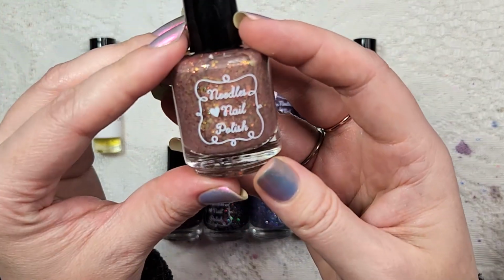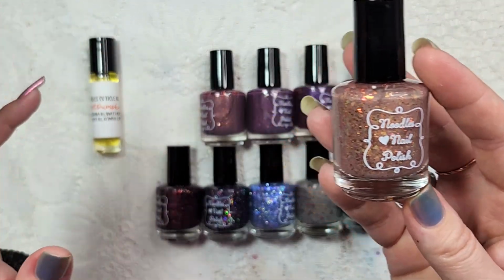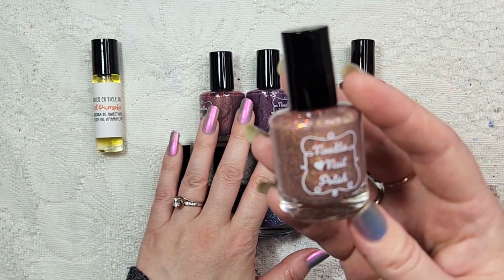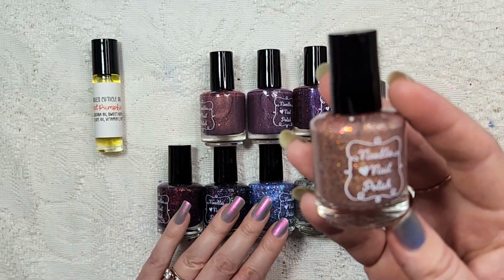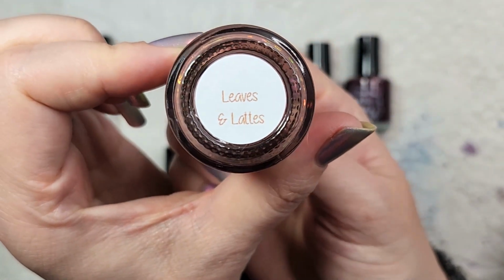Now onto the polish. These definitely lean towards the fall and winter polishes, since I was getting some from the 2022 fall collection as well as a few from her new winter collection. So the first one is this one called Leaves and Lattes.